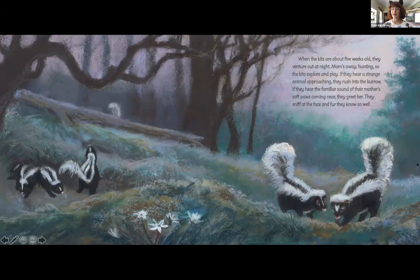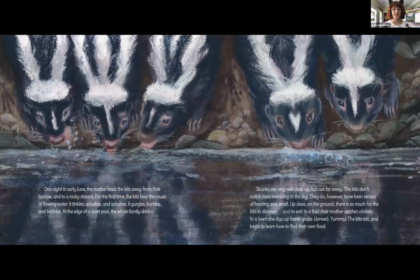When the kits are about 5 weeks old, they venture out at night. Mom's away hunting, so the kits explore and play. If they hear a strange animal approaching, they rush into the burrow. If they hear the familiar sound of their mother's soft paws coming near, they greet her. They sniff at the face and fur they know so well.